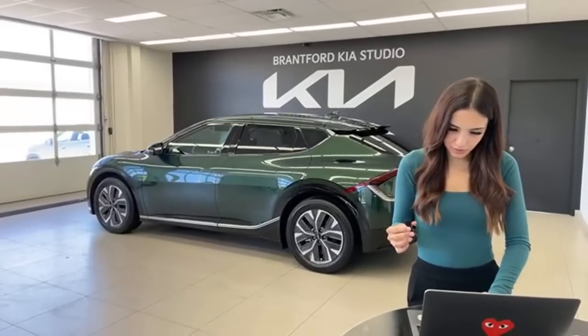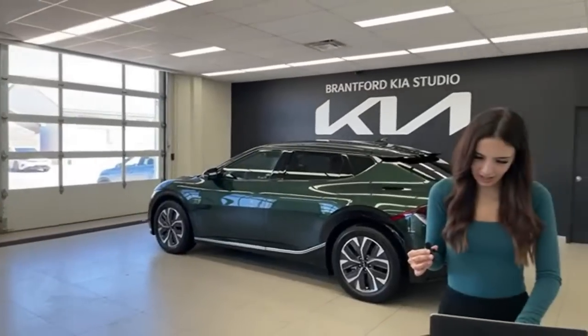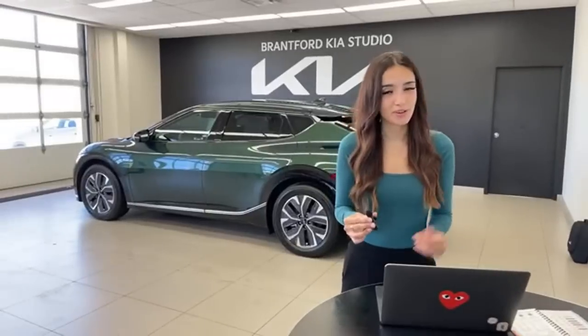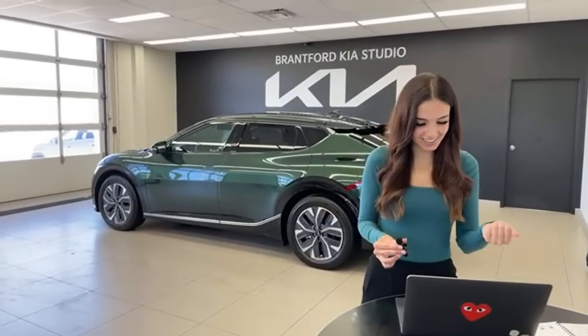I don't understand the question about the roof. Here in Vaughan, gas is $1.47. Yeah, gas prices are getting a little bit better, but of course, there's nothing better than EV electricity prices right now.